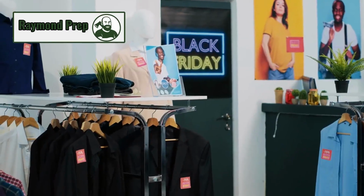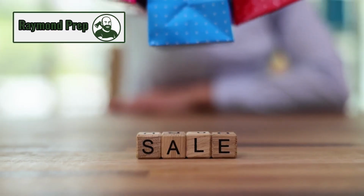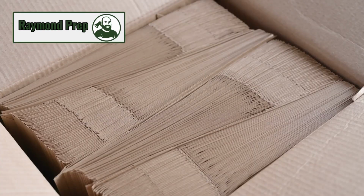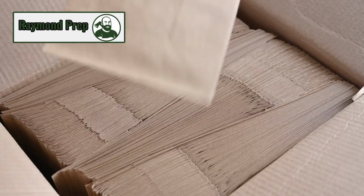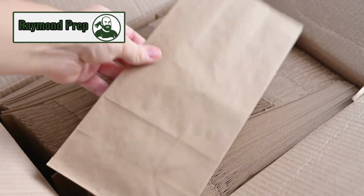The sheets are bigger, thicker, and more absorbent. During August promotions, they're $18.99 for the 12-pack. Regular stores charge $18 for 6 to 8 roll packages that are much smaller and lower quality.